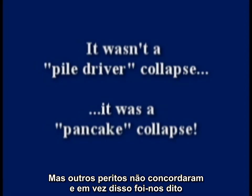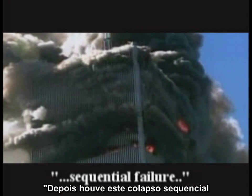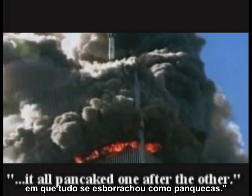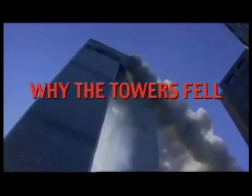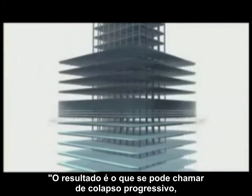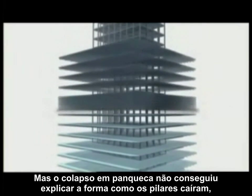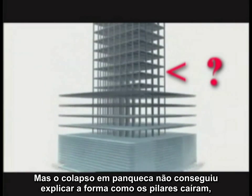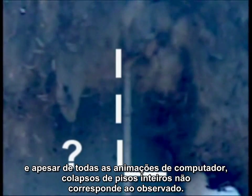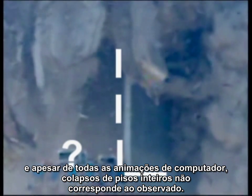But other experts disagreed, and instead we were told that it was a pancake collapse, which contradicted the Bazant pile driver theory. Then you had this sequential failure that took place where it all pancaked one after the other. The result is what's called a progressive collapse, as each floor pancakes down onto the one below. But the pancake collapse also couldn't explain how the core columns fell. And despite all the animations, entire floors collapsing are not what we observed.